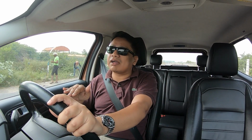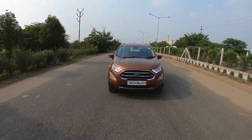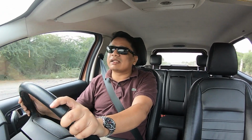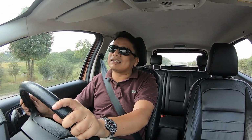If you take this car out on the highway and you're doing speeds of about 90, 100, 110 kph, this car feels much more planted, a lot more reassuring than the Hyundai Venue does. And even at slow city speeds, this one tackles the badly patched up roads in a much better way, and it absorbs them much better than the Venue does.